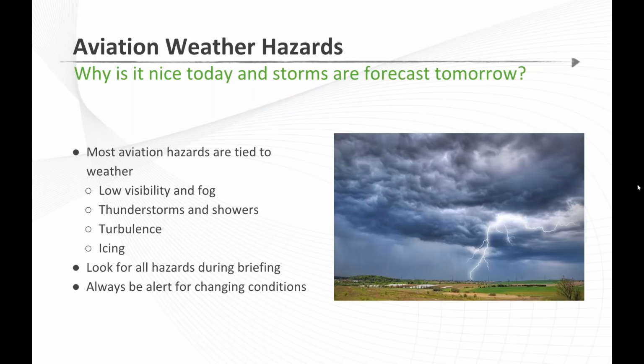It's not uncommon as a pilot to fly out one day and enjoy scattered cumulus clouds, if not sky clear, and then the next day we deal with thunderstorms, showers, clouds. As I alluded to a moment ago, most hazards to you as a pilot are tied to weather, including but not limited to fog, low visibility, showers, thunderstorms, icing, turbulence. You should be looking for all of these hazards during your briefing, and you should always be alert for changing weather conditions. I can't tell you how many times as a meteorologist I have looked at numerical weather prediction or statistical guidance suggesting there will be no showers or thunderstorms, and surprise, I look at radar, I look at satellite trends, and I see clouds and showers inbound.